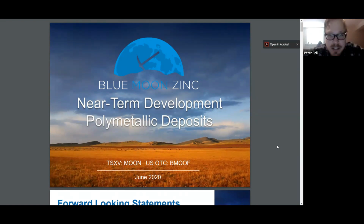And it looks like it's undercover, judging by this picture on the front slide of the deck. Yeah, it would be an underground operation. That's helpful in several ways, particularly on the permitting side. An underground operation has a smaller footprint on surface, which means it's likely easier to permit.